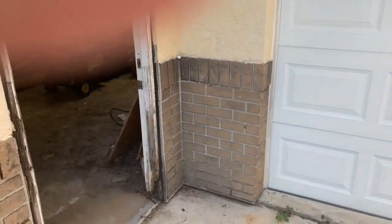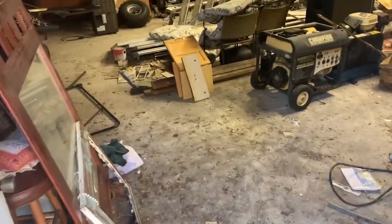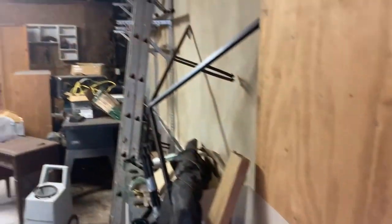Now we're going to take a look at the garage. I got the door open finally. This is the big garage, the one I told you about. I don't have the measurements in front of me, but I think it's around 26 by whatever. And it's good size, junk everywhere.